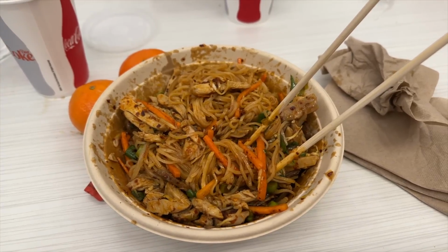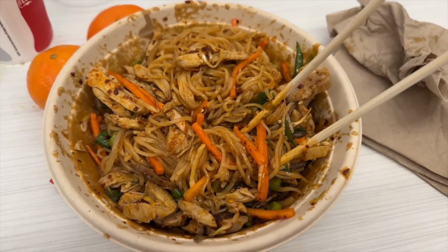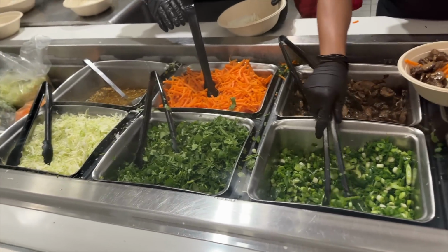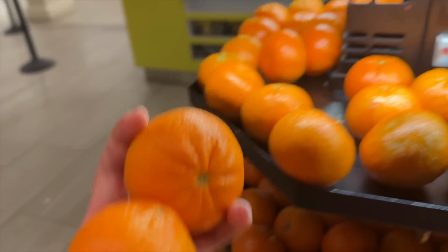On Mondays, Andrews has my favorite lunch bowls to ever exist. They have this chili oil crisp noodle bowl and it's these clear kind of glass noodles in sesame oil and soy sauce. And you can also get green onions, carrots, mushrooms, cabbage, and a protein. I got chicken. I also ended up grabbing 2 little oranges off their fruit shelf.